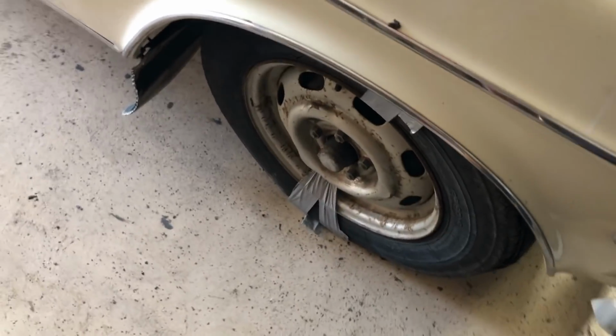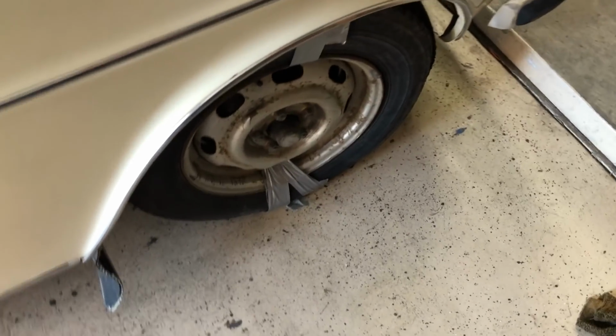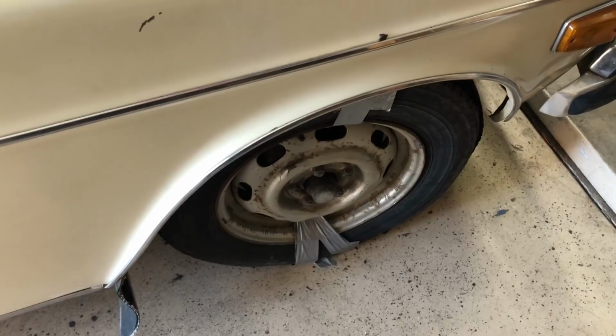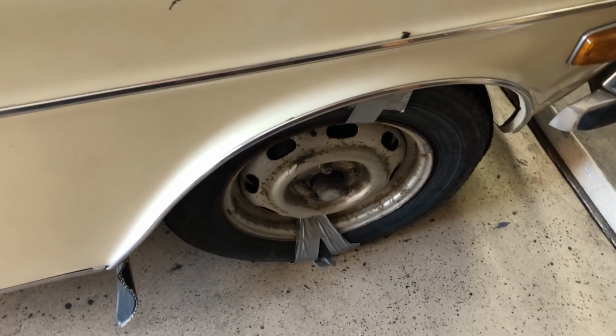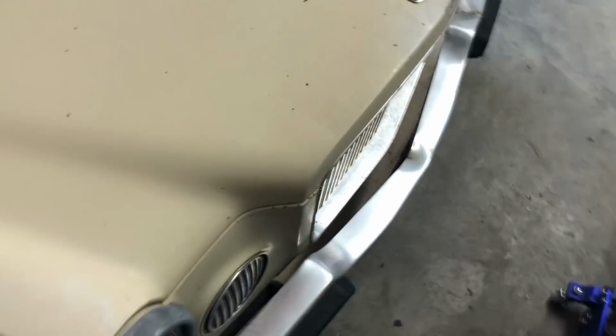Now, the duct tape on this wheel is to hold the tread back because it was separating. And you know what? It's been holding for months and months, so I'm quite pleased with that. It's enough to get it on and off the trailer. I haven't taken this car on the open road, and I don't think I will, but I will demonstrate for you shortly that she definitely moves under her own power.